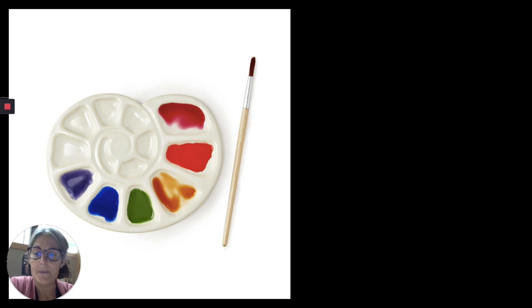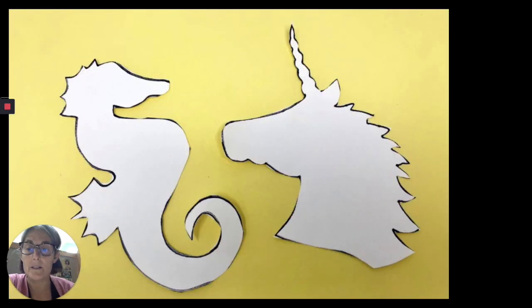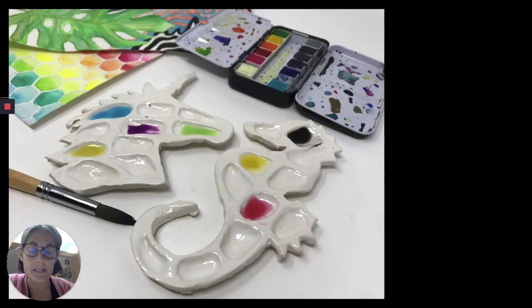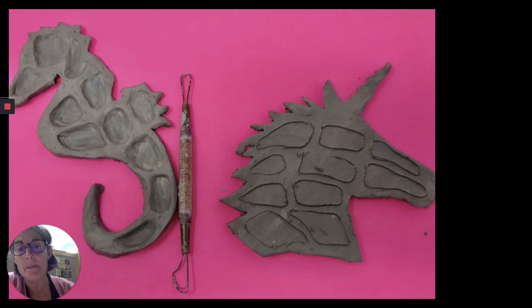The other thing I'd like to emphasize with all of these projects is really giving students a process for creating. You can see that with this project, there's a process they have to follow. They have to come up with an idea for an image, probably do preliminary sketches, then make a template, and then use the template in the clay. So they're learning a process as well as techniques for creating things.